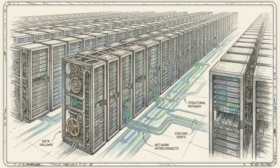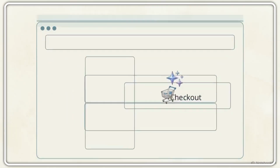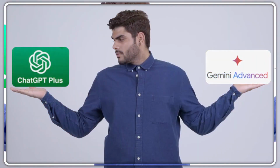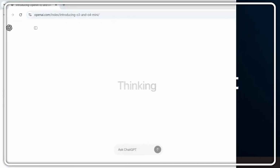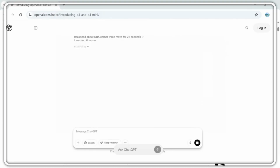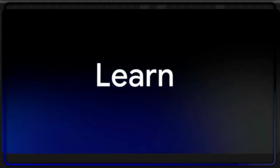1 million token context window. That's your entire Gmail history. Your Drive files, every past conversation, all held in active working memory simultaneously. Compare that to GPT 5.5. Excellent reasoning model, incredible at coding, but it lives inside ChatGPT. Separate from your actual workflow. You still copy-paste between applications. You still manage the integration yourself.